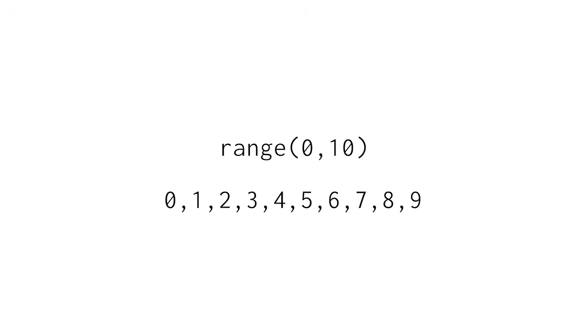When we use range, we start counting at the number in the first position, in this case, 0. Then, when we reach the number in the second position, it tells us where to stop. That number is excluded, so in this case, where the number is 10, the sequence only goes up until 9.